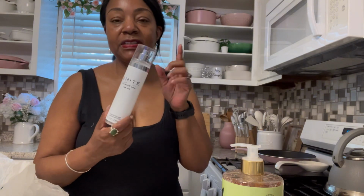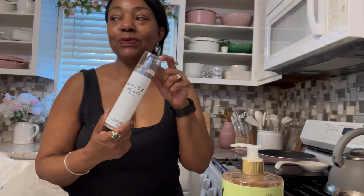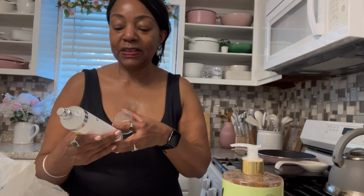I looked up the notes, so I will give you the notes on this, but there is some musk in here. I do remember the musk. And so good. I smelled it when I was standing at the counter, and I said, I gotta have this. And I don't know why I've never bought the perfume. The notes are vanilla, musk, and amber. And it's white, Kenneth Cole For Her, white.